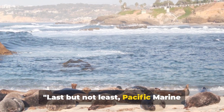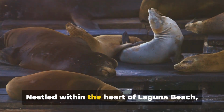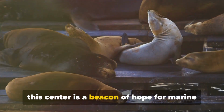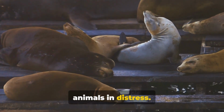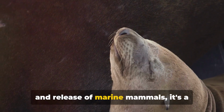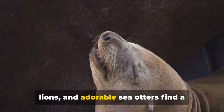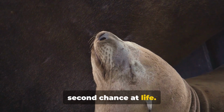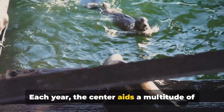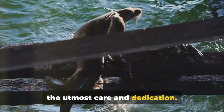Last but not least, Pacific Marine Mammal Center, a refuge for marine life. Nestled within the heart of Laguna Beach, this center is a beacon of hope for marine animals in distress. Devoted to the rescue, rehabilitation and release of marine mammals, it's a place where furry seals, majestic sea lions and adorable sea otters find a second chance at life. Each year, the center aids a multitude of animals, nursing them back to health with the utmost care and dedication.